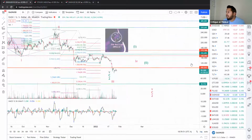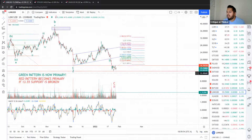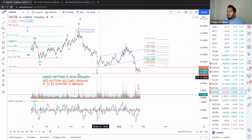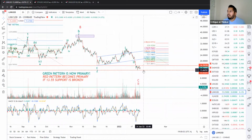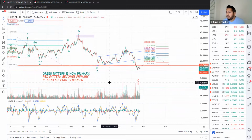So now I'm going to shift over to Chainlink, which I haven't done an update on in a little bit. We've had some things break and invalidate here too. I think I wrote down here that green is now primary. Really, we actually hit our support perfectly and bounced back up. So if I had to give you my opinion, we're 50-50 here. I'm not sure if we're green or red.